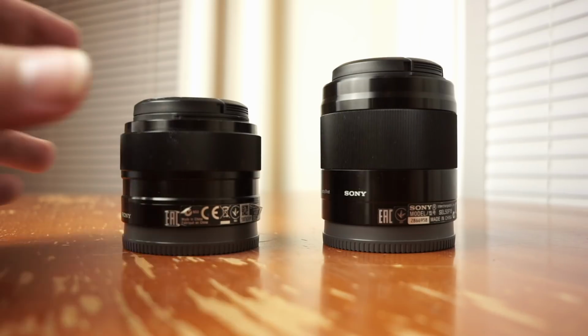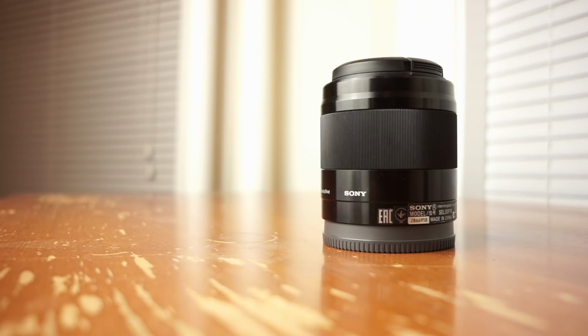Now, if someone had put a gun to my head and said, you have to shoot with only one lens, I'd be like, why are you doing this? And then I would probably say that I would shoot with the 35mm lens. It's just more flexible for me. I use it for video, I use it for portraits, I use it for a lot of different things. So I prefer shooting with the 35.